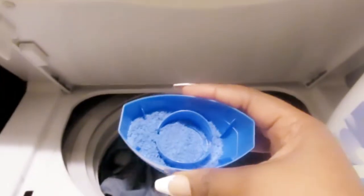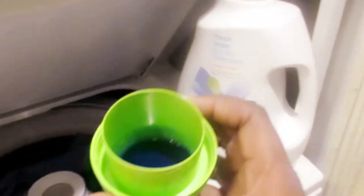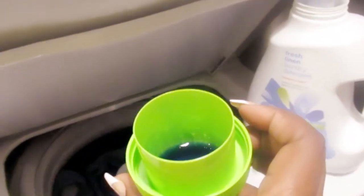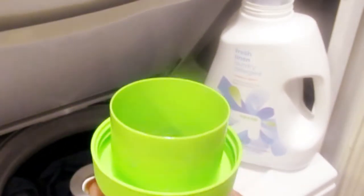So I did have a lot left, enough to go back inside. And I do love the scent of this. I honestly love it, and it does smell like Gain. It smells really, really good, you guys. And it did have a numbered measuring cup. If you can see, it's like one and two lows, three and four lows, and it goes all the way up to, I think, five lows. Something like that. But I'm using number two because I have a lot of pants in here and workout stuff. So I'm going to put that on there.